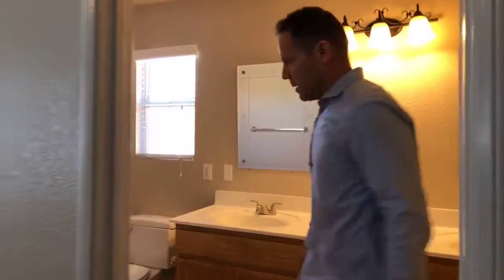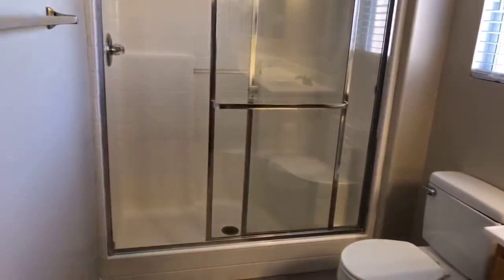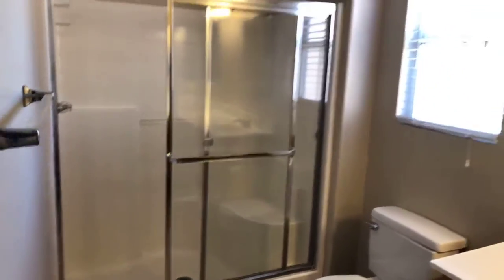And then finally, you've got the second bathroom here off the master. It's all clean, ready to go, new blinds. All the trash has been taken out.